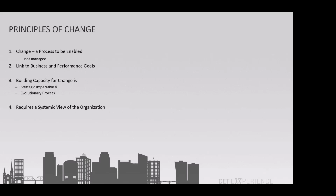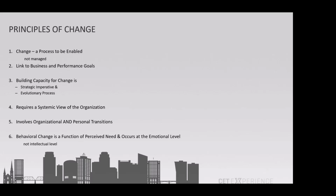When you're talking about change, especially with technology, you do need to look at this from a systemic view of your organization. You need to look at how your change, or your new technology implementation, is going to affect subsequent groups within the organization, not just your immediate impact but also those surrounding you. Like I said before, it's an organizational change and a personal change. So we need to respect both of those components, not just one and forget about the other. Make sure you're looking at it from both aspects.